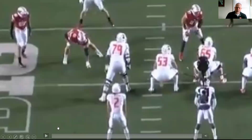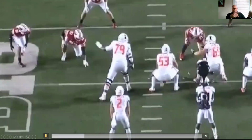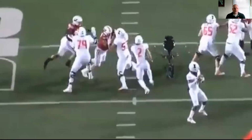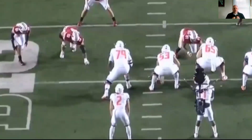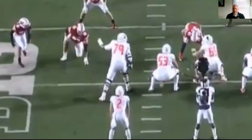So here's some game film. Watch 53 here. All right, now they're talking. Okay, this guy's going in, this guy's going out. So 53 kicks out. He's got both hands in his chest. He's got no inside position, but watch his feet. You feel the pressure in his chest. Hop, hop, hop. It's going to keep him off the quarterback.